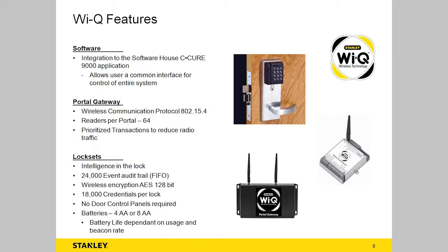The other thing that it allows us to do is, Wi-Fi networks and various other devices communicate in 2.4 gigahertz as well. So this allows us to select smaller channels inside of that protocol or inside of that airspace in order to ensure reliable communication between our devices, between the portal gateway and the lock sets. So it's a key feature for the product, ensuring consistent, reliable communication between devices.